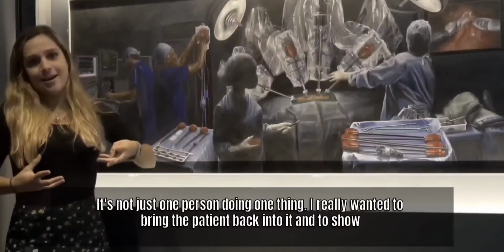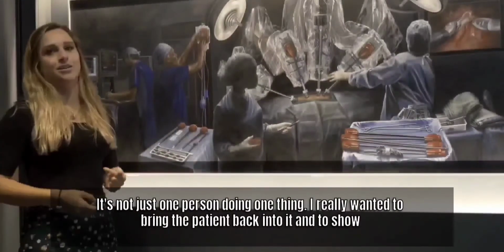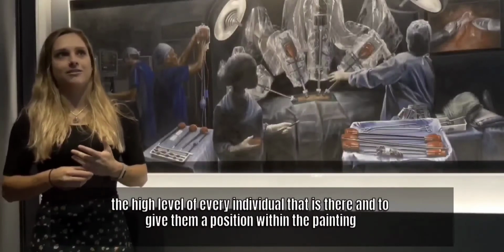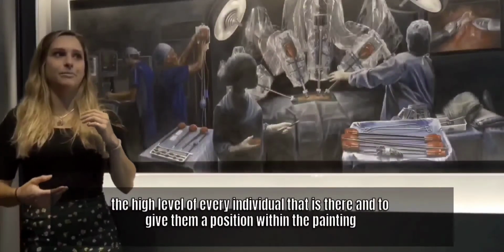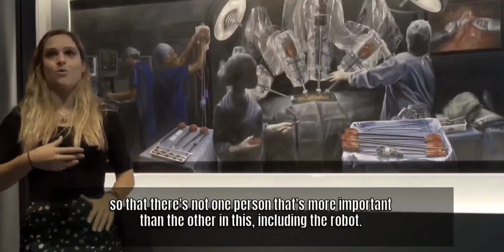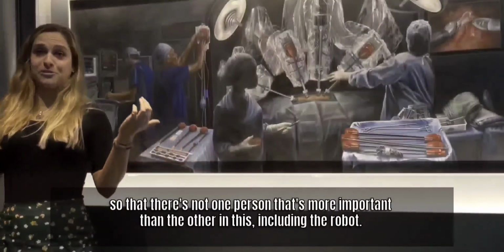That team is there to work around the patient. It's not just one person doing one thing. I really wanted to bring the patient back into it and to show the high level of every individual that is there, and to give them a position within the painting, so that there is not one person that is more important than the other in this, including the robot.